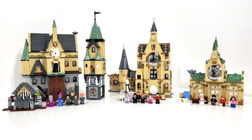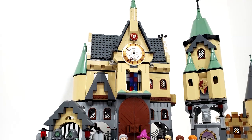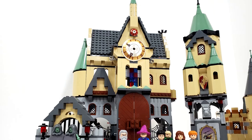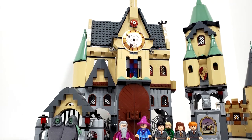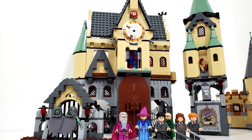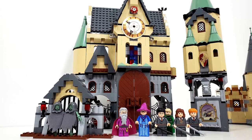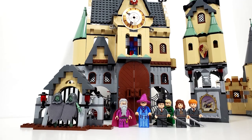Starting off with some stats on each individual set, first we have set number 4757, Hogwarts Castle. This set includes 928 pieces and 9 minifigures, retailing for $89.99 when it released in April of 2004. Adjusted for inflation in 2022, this set would cost about $135. Feels right for the size of that set compared to the other three.